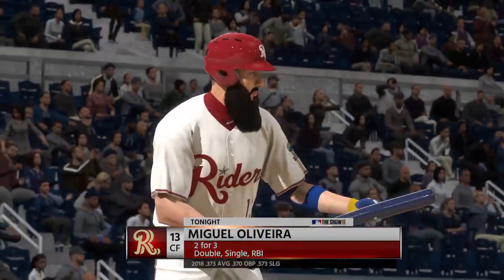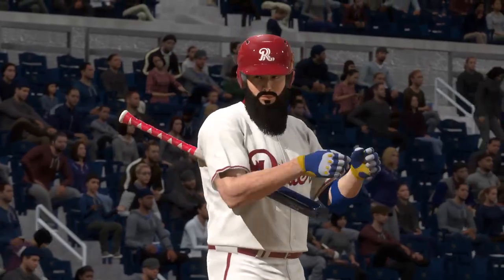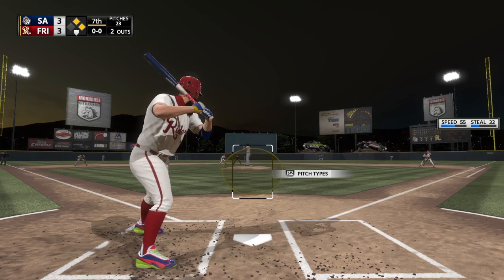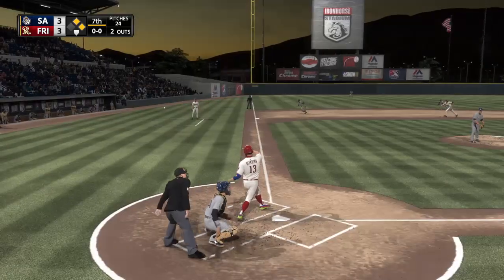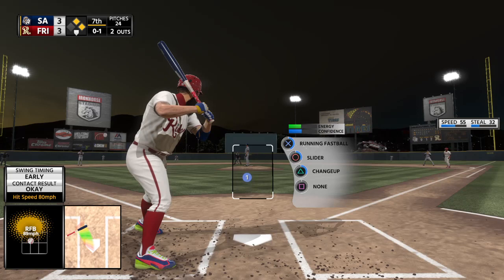So stepping in, Miguel Oliveros. 2 outs and 2 runners aboard here in the 7th inning. Hoping to keep it tied. Here it comes. Here's a swing and a ground ball. This is fouled for the first strike.